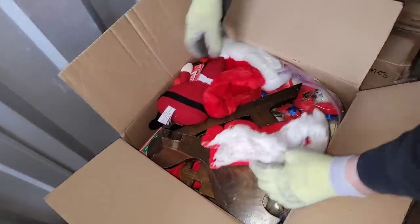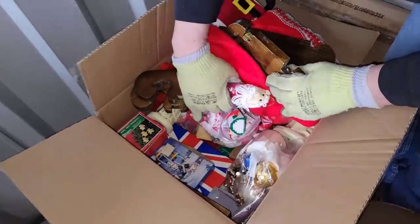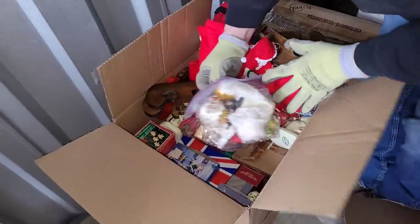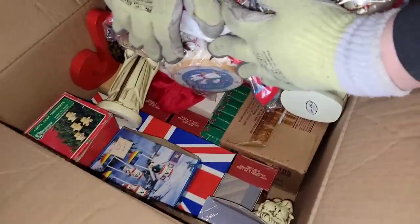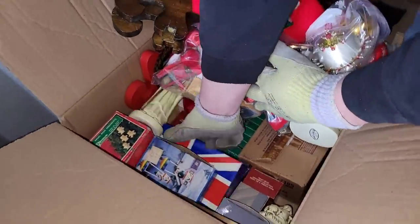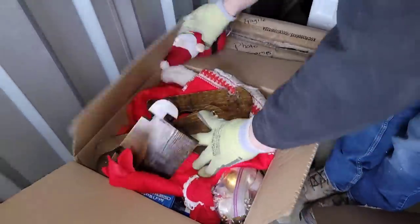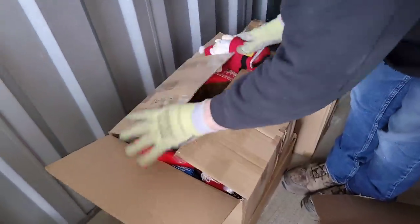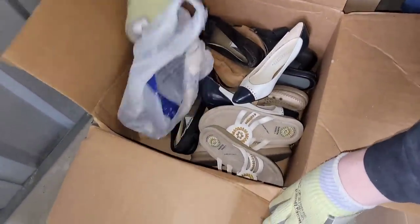Looking at some Christmas. Santa Claus. This unit's been like a Christmas unit. Some older bulbs, all kinds of stuff down here. I'm not going to take it all out. A lot of ornaments in the boxes. So, I don't want to make a huge mess. It's hard to pack it up. Oh, that's more shoes? This is the same box again.